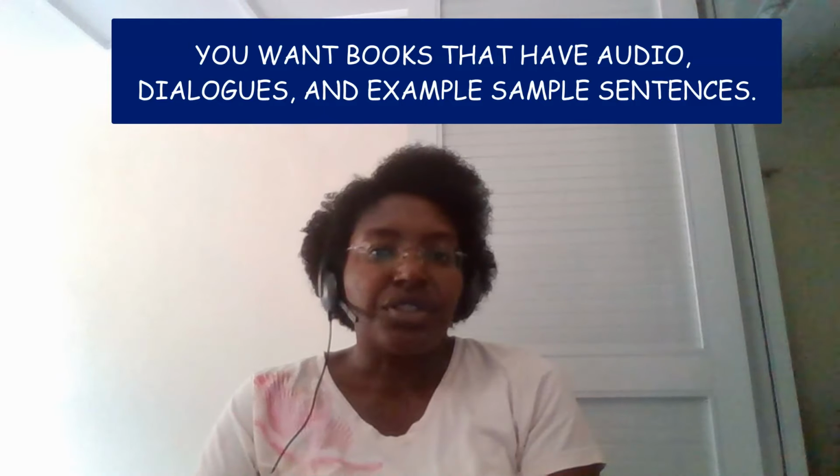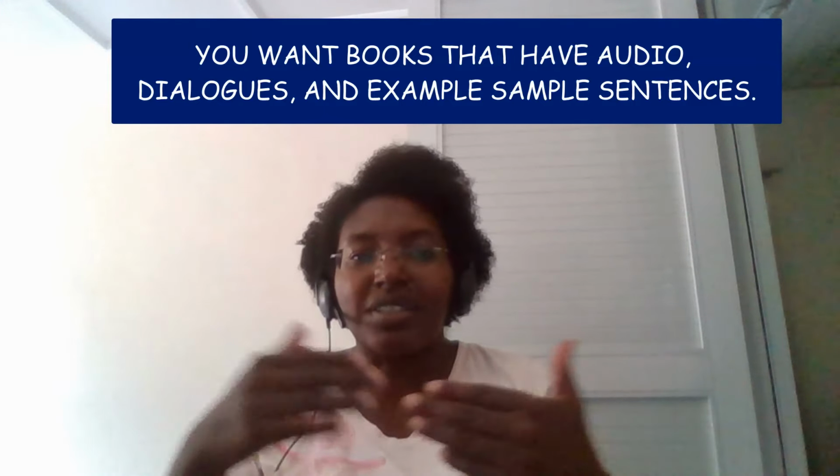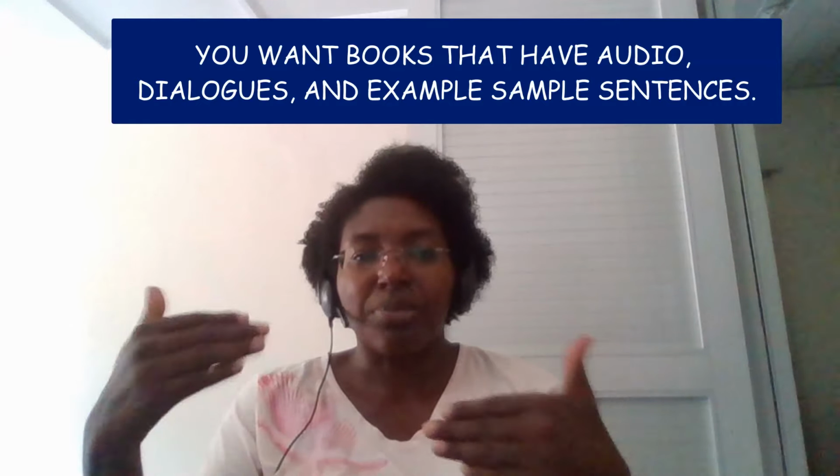And patterns, you want to be able to see the patterns in a language. Every language has patterns. And so you want to make sure the book really is showing you those patterns. So you need to look for that.